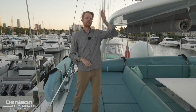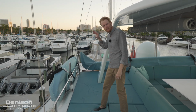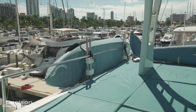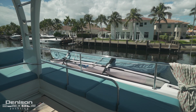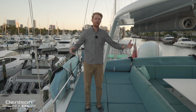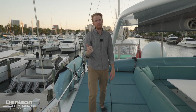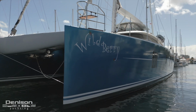One other byproduct of this hardtop not running the full beam of the boat is that you have plenty of space for things like this. You got a lot of water toys that won't fit in that forward locker. You've got kayaks, you've got stand-up paddle boards, you've got a rowing canoe. The layout of this Flybridge allows you not only to take them with you, but it's easy to get these toys on and off the boat when you want to use them.